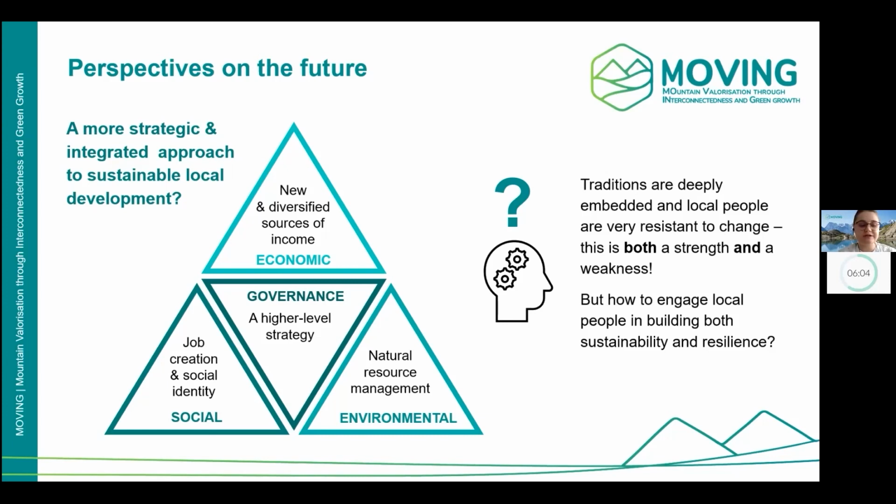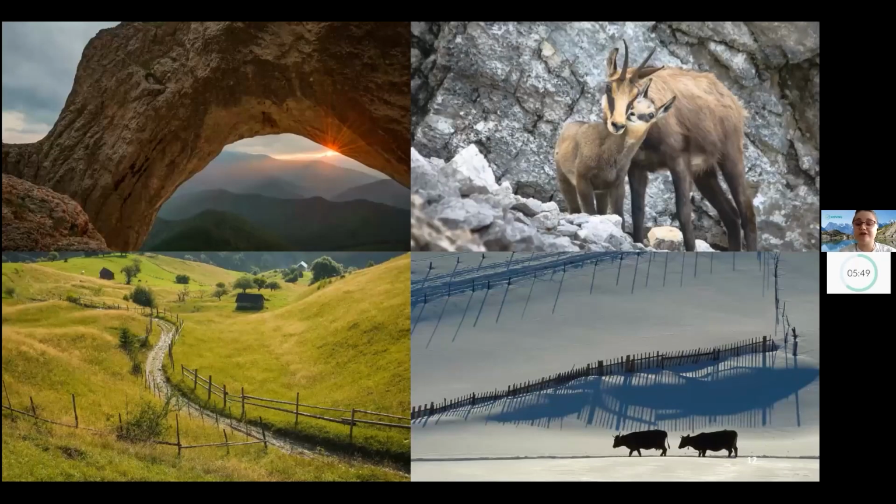A factor that contributed to the resilience of the region is the mentality of the local people, who are very resistant to change and whose traditions are deeply embedded. This can represent both a strength and a weakness for the region. The question which we are now facing is how to engage the local people in building both sustainability and resilience.